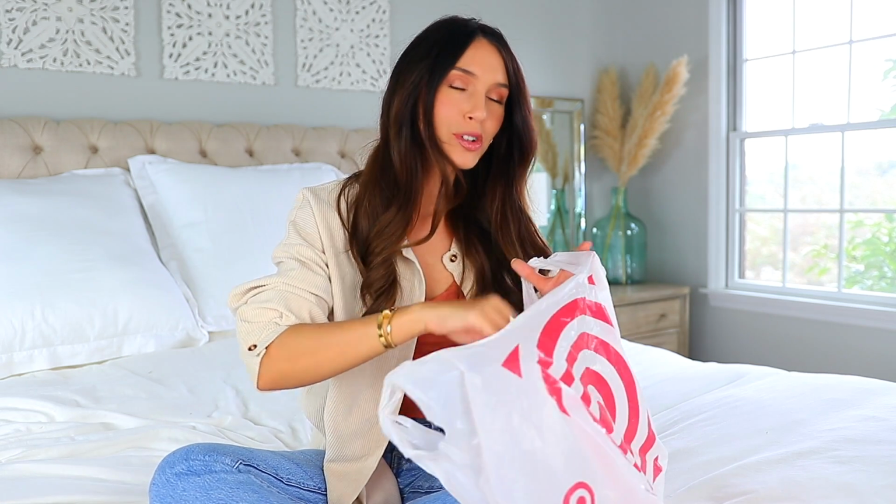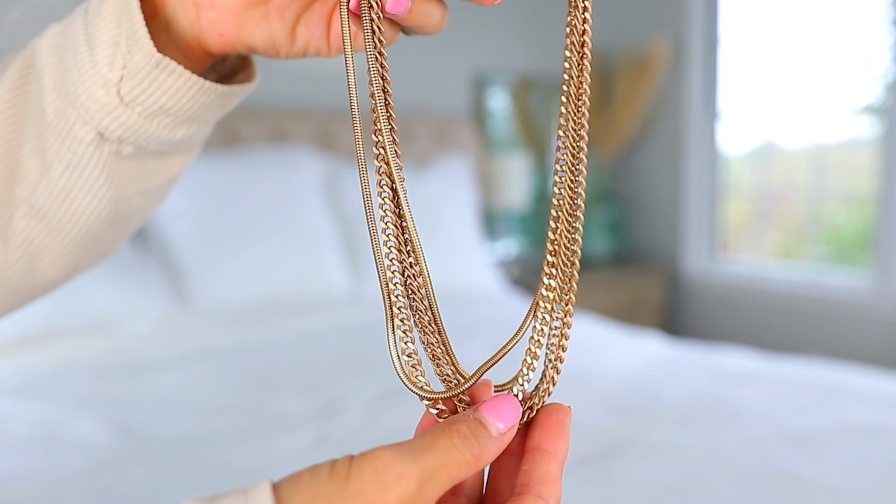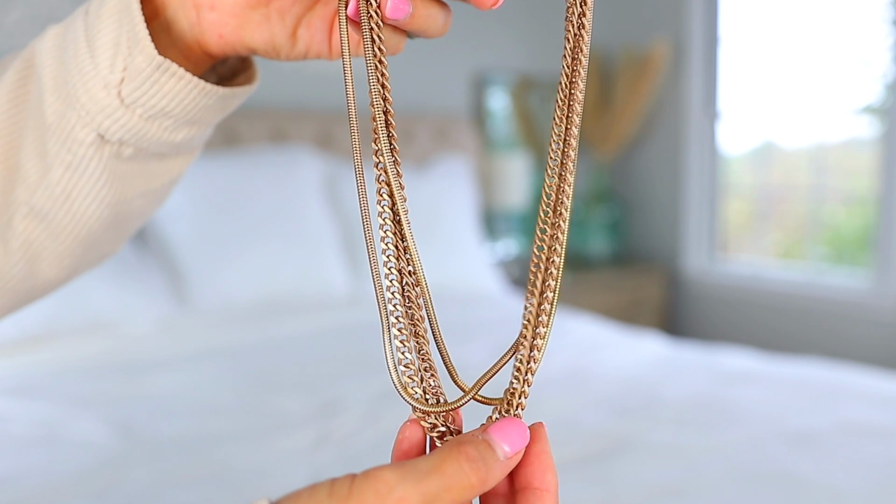Next up, we have some jewelry. This is the last thing by Universal Thread. I was really drawn to their jewelry because of it being more of a matte gold. A lot of my yellow gold jewelry is very shiny, in a good way. I really like it, but this is definitely more matte, and this necklace just feels really nice. It's all connected. All the chains are connected.